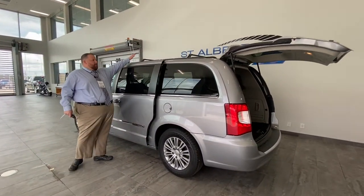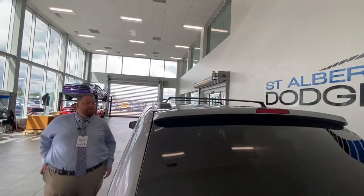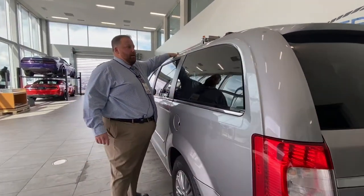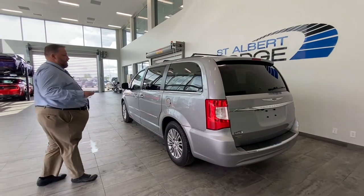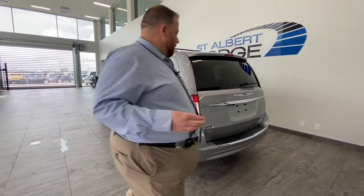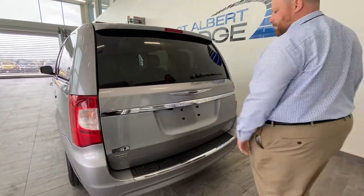Do have the integrated roof rack system. Right now it is in the roof rack position, but you can actually take these cross members and store them in the front to back rails as well too. So very, very handy. Take a look at the cargo capacity in these vans. Everything's very, very well laid out, well designed.